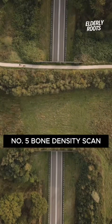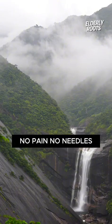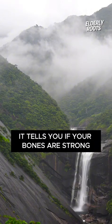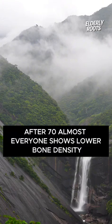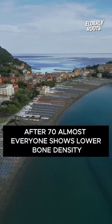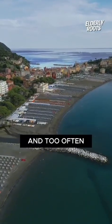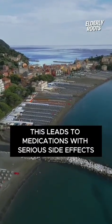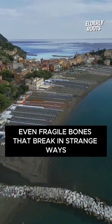Number 5, bone density scan. This one sounds harmless. A quick scan, no pain, no needles. It tells you if your bones are strong. But here's what's rarely said. After 70, almost everyone shows lower bone density. It's as natural as gray hair or wrinkles. And too often this leads to medications with serious side effects, jaw pain, digestive trouble, even fragile bones that break in strange ways.